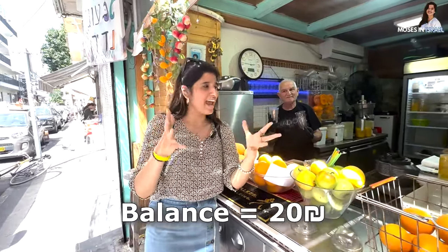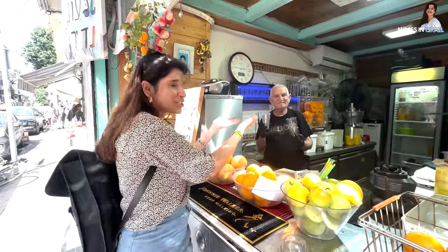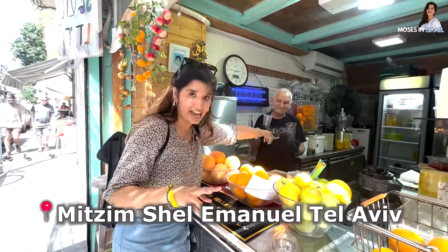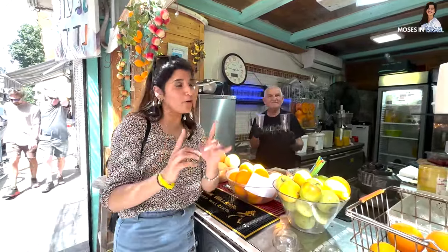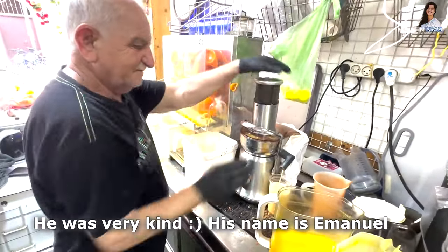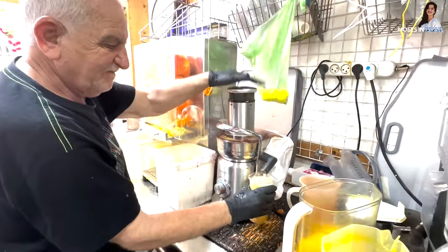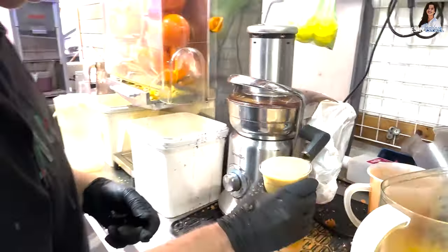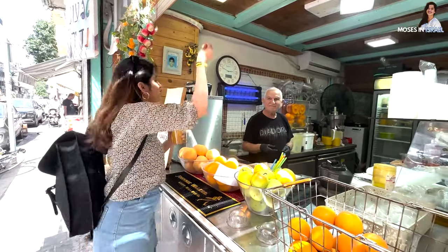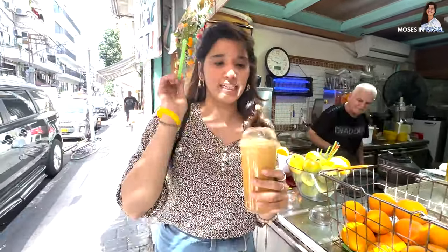Only 20 shekels left. And because we are done with dinner and dessert, we thought we'll get juice. We have this wonderful gentleman. He has a nice juice shop. We have two sizes. One is 15, one is 20. Now because we have only 20 shekels left, we are going to go for juice for 20 shekels. Okay. Fresh juice, huh? Here you go. With this, we complete our 100 shekel challenge, and this is the last for 20 shekels. Thank you very much. Now, let's do a taste test.